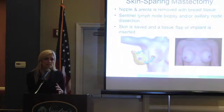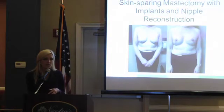So essentially the skin is saved, and then the breast tissue is removed, and then we place either tissue or an implant behind the skin, and then reconstruct the nipple. So this is a woman that had a skin-sparing mastectomy, and then she had implants, and then had nipple reconstruction.